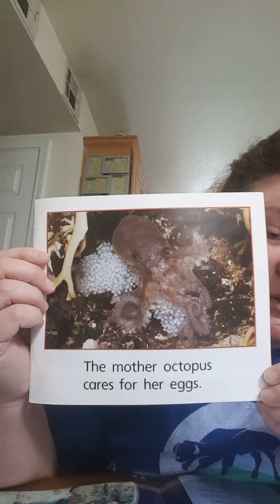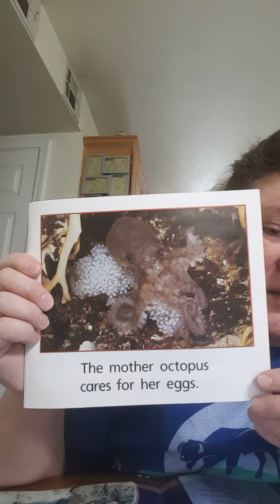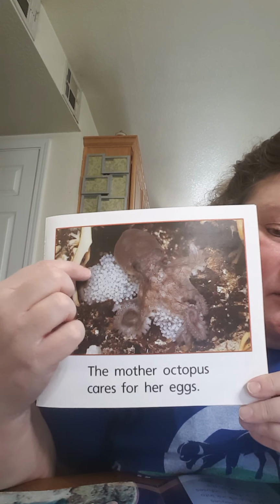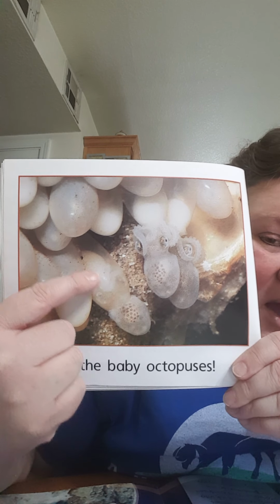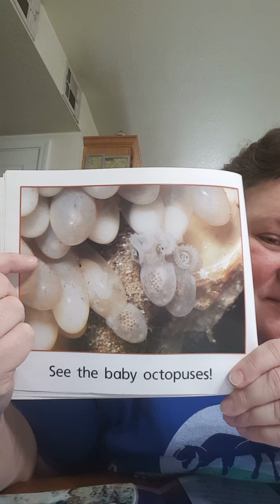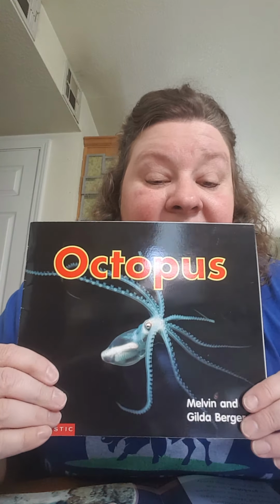The mother octopus cares for her eggs. So look, she's going to protect them so that other things don't come and try to eat them or have a snack here. And soon, you can see the babies, look. And they hatch out of these eggs. The end. Well, that's the end of this story.